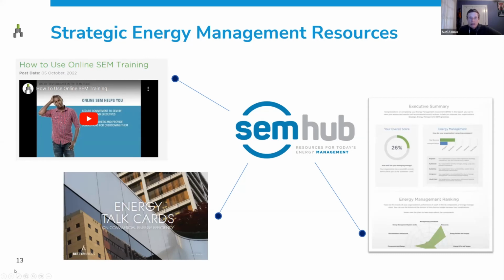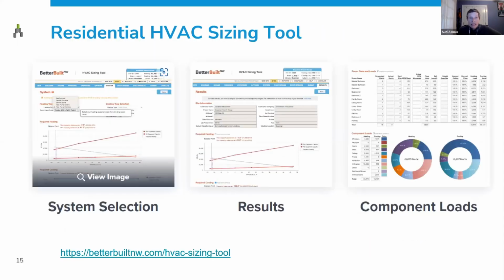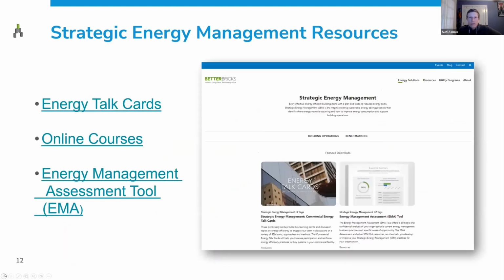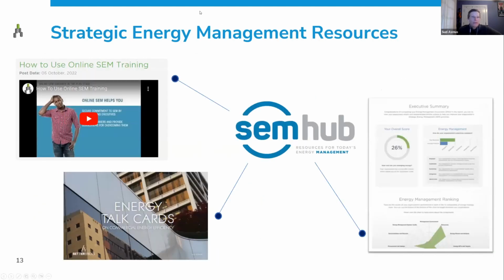The next resource is the Energy Talk cards in the bottom left here. These are primarily a physical set of cards that utilities really like to provide to their site managers and those site team leads or energy champions who are, yeah, if you can go back. Yeah, there you go. Who are part of the building operations teams.